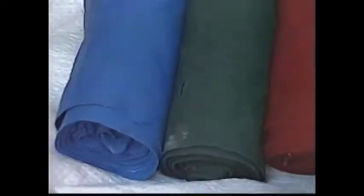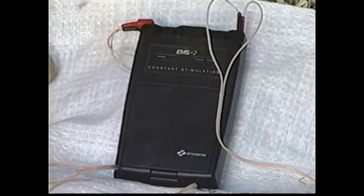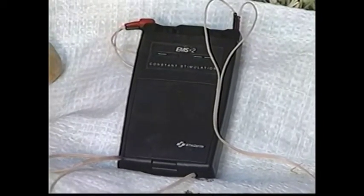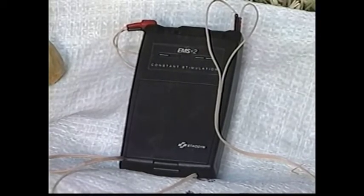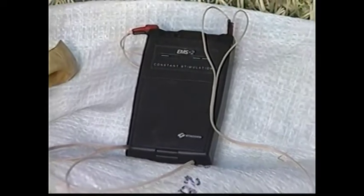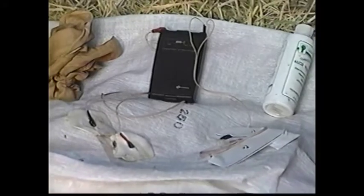Now, this is the stimulator laid out. You can see the little electrical muscle stimulator. These are the pads. These are the bandages which hold it in place. There's the bottle with the contact lotion. That's the stimulator itself. And this is attached to the horse and stimulates movement of the muscles, as you'll see in a moment, and maintains normal circulation in a way which is quite impossible by any other means.